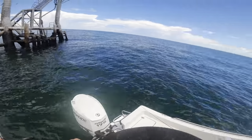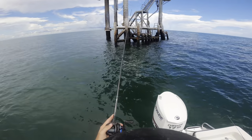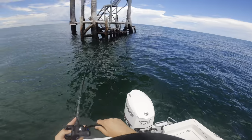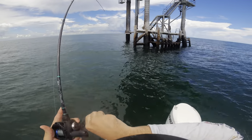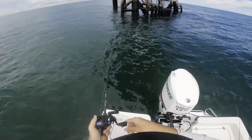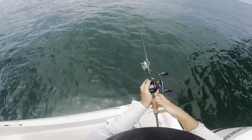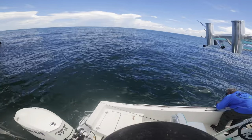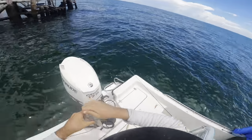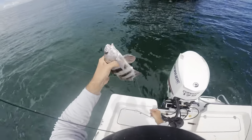Okay, we just hit bottom again. Got him. Oh boy. This one feels better than the last one, but you never know. What is that? Hey, I caught a drum. Little black drum. He's catching everything out here, guys. Get this guy on the hook, get back down and see what else there is. Okay, well, species number 3.